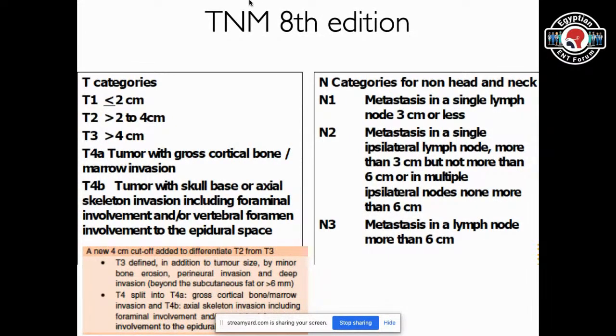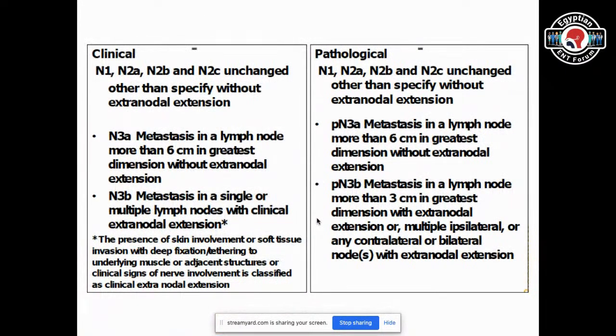So the two different things that combine, addition to differentiate 2 and 3, and the split of T4 to T4A and T4B. For the nodes, the changes was extracapsular extension, so N3A and N3B, whether clinical or pathologic.